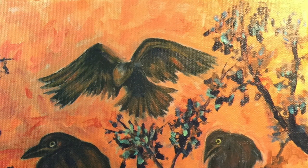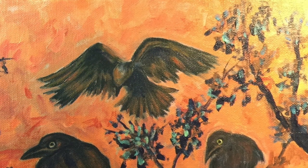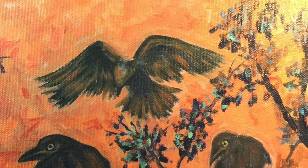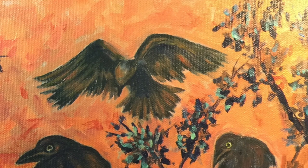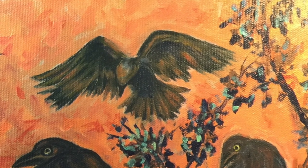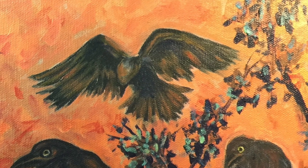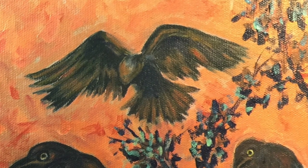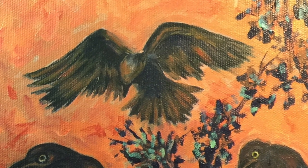And this here is Miss Flippity Flappity. She is flapping her way in from a neighboring tree to see what all the commotion is about. I think she knows Mr. Snappy and Mr. Crafty are fighting over her. And which girl wants to miss two handsome guys fighting over her, right?